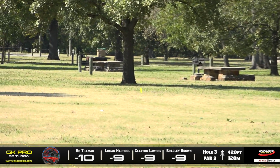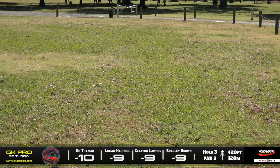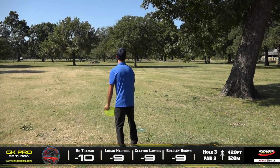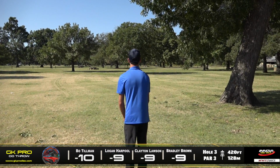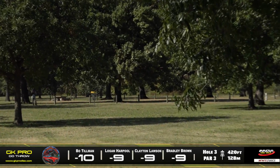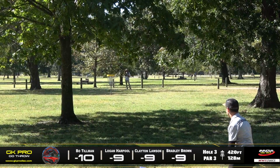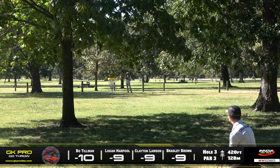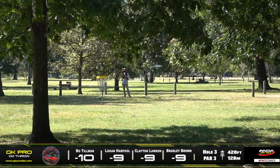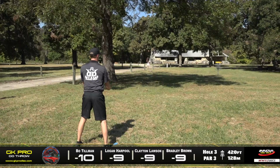Logan throwing down a roller. You can see that wind pushing it. That'll probably end up about 50 feet from the basket. About 50 feet, he'll have a look. Great shot by Clayton. Little low ceiling approach from Bradley. Down on the knee, laying out. Displaying a little athleticism there that he's got also.